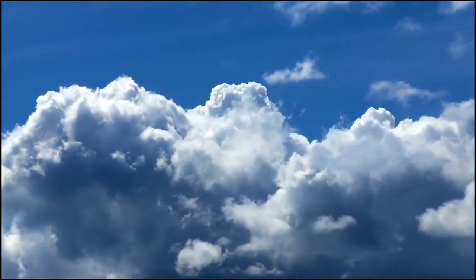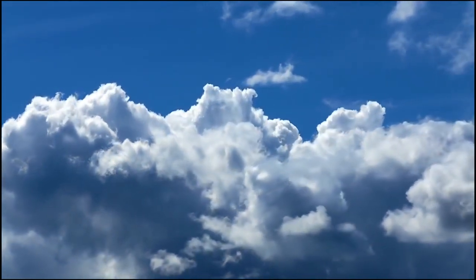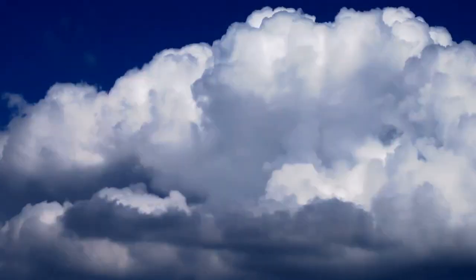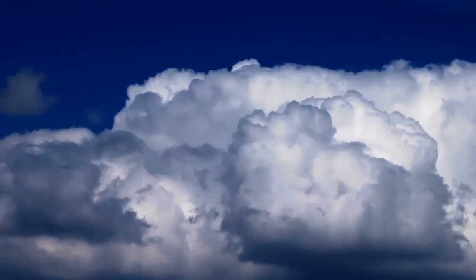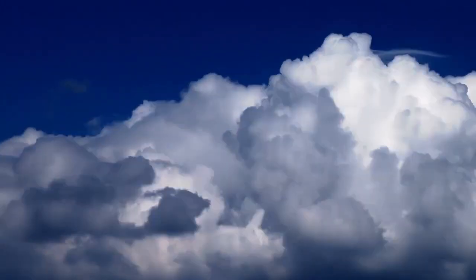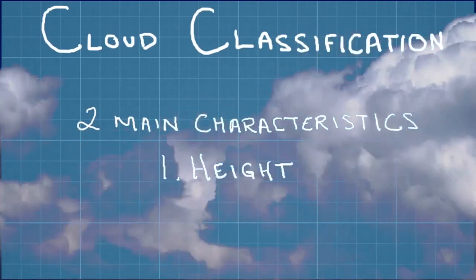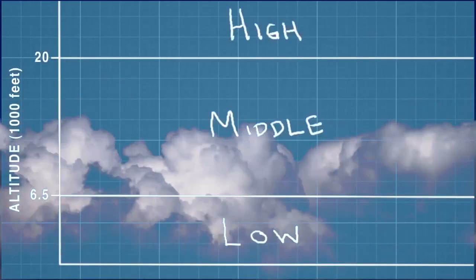And could identifying the different types of clouds help us predict the weather or even the course of climate change? We cannot really begin to analyze clouds without first categorizing their main variations. Most experts classify clouds into 10 or so separate types, according to two main characteristics: their height in the atmosphere and their shape. There are three height categories: low, middle, and high, and four shape categories.